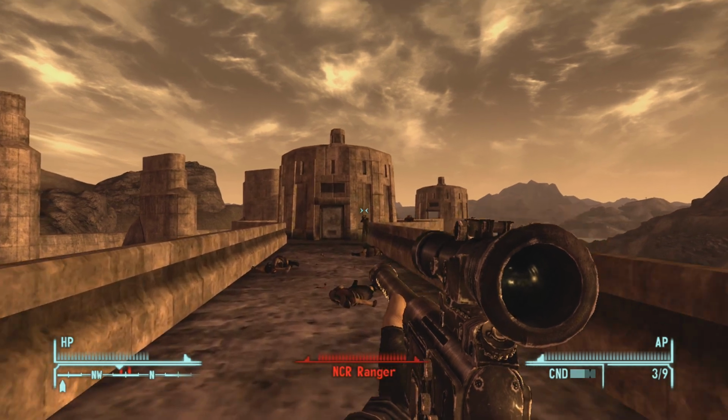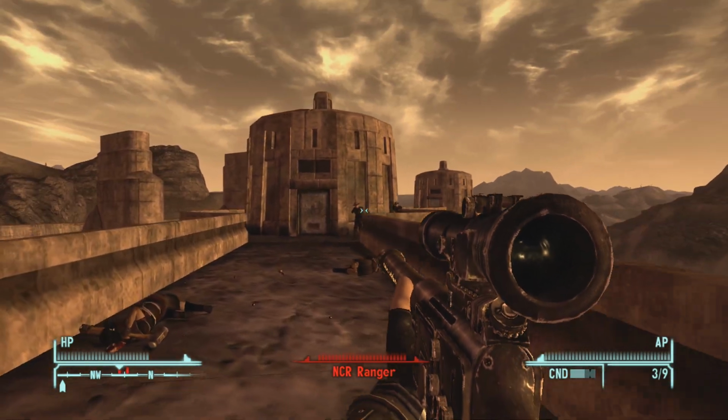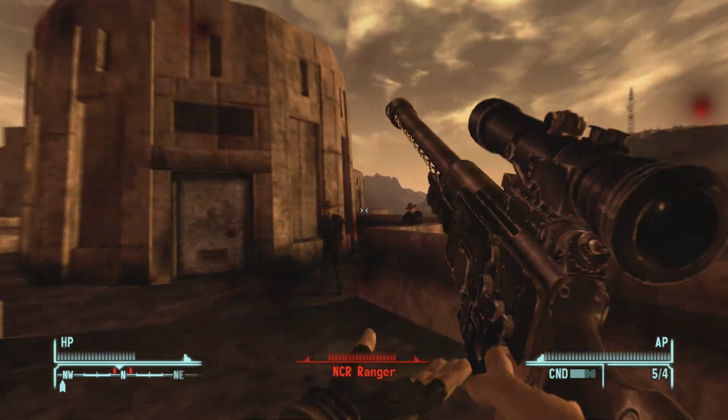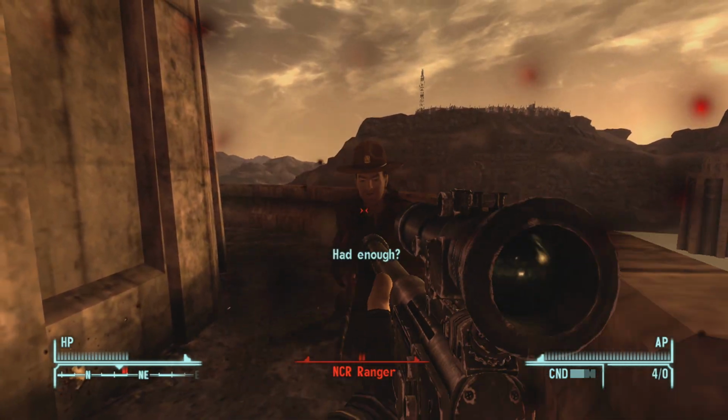That's something that all of the older Fallout games, and I think probably the Elder Scrolls games as well, just feel a little strange with the movement, like the way you sway back and forth, but ultimately this is fine. You know what's not fine though? This sniper rifle. This is really bad.